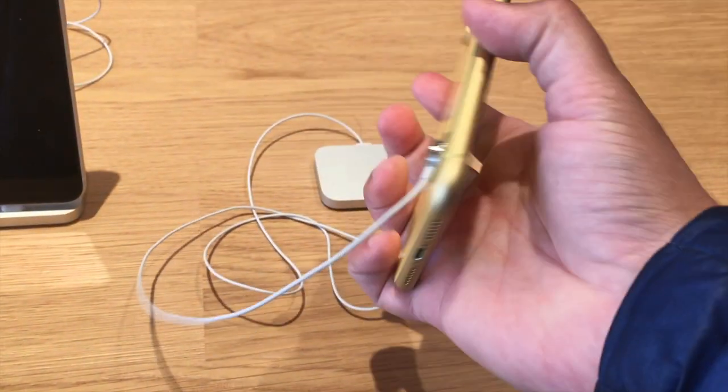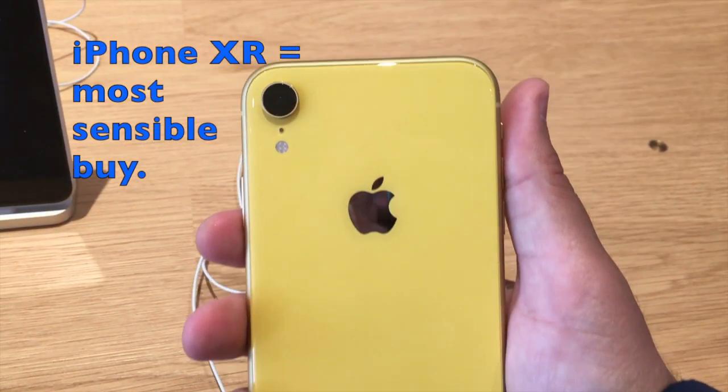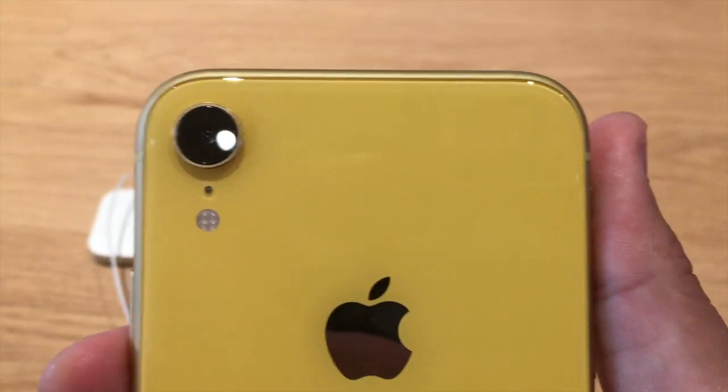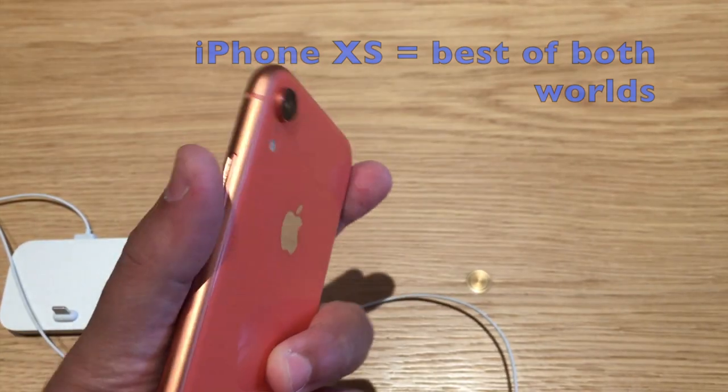So after this comparison, here's how I see these phones. The iPhone XR is the most sensible buy. The iPhone XS Max is the most luxurious, the most full experience purchase, and the iPhone XS is the best of both worlds.